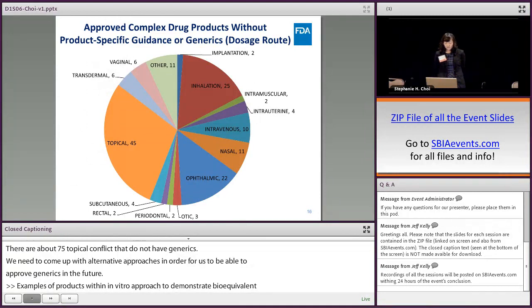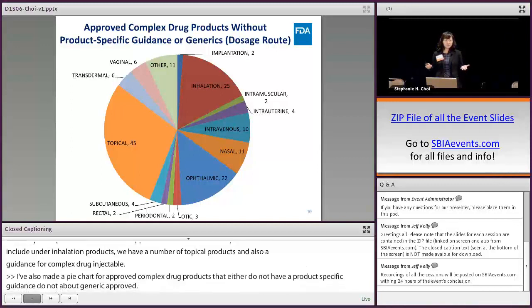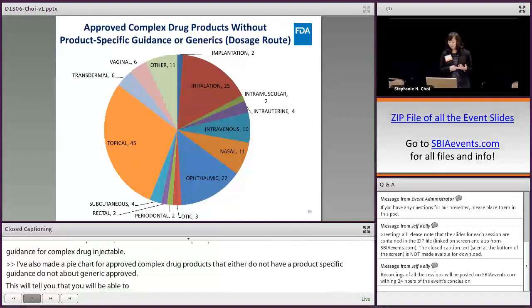I've also made this pie chart for approved complex drug products that either do not have a product-specific guidance or do not have a generic approved. What this tells you is that you can identify product categories for which we would need to develop bioequivalence recommendations. You see there's a large number of topical products, inhalation products, intravenous, nasal, and ophthalmic products for which we would need to develop bioequivalence recommendations.